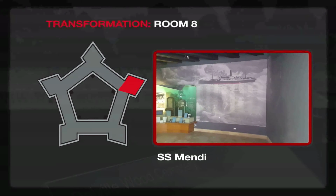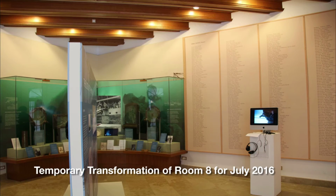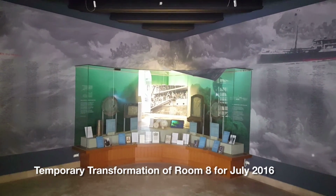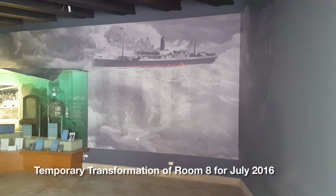In Room 8, called Researching the Lost, is an exhibition which combines factual information with artworks to reclaim the memory of the Sandlak and others lost in the sinking of the SS Mendi. The background wallpaper has been changed in Room 8 to incorporate the new look and transformation of the museum. The significant changes of the SS Mendi will be complete by February 2017.